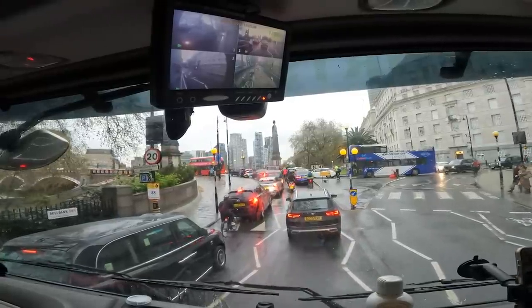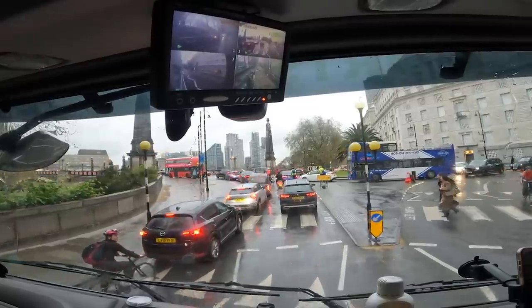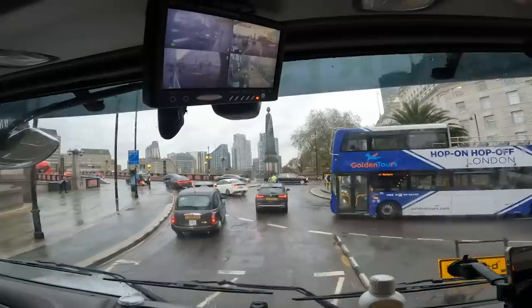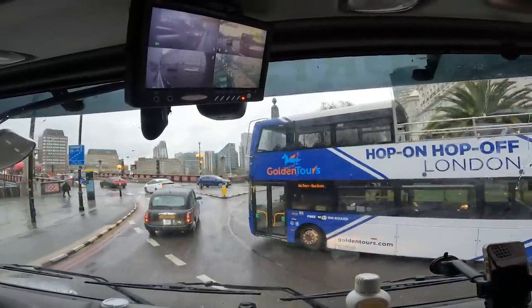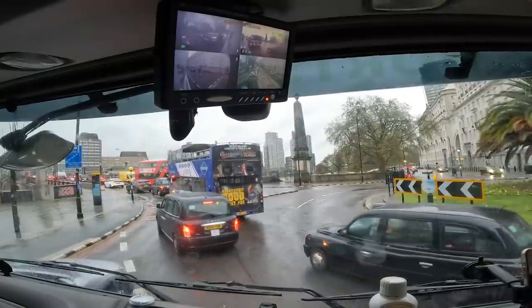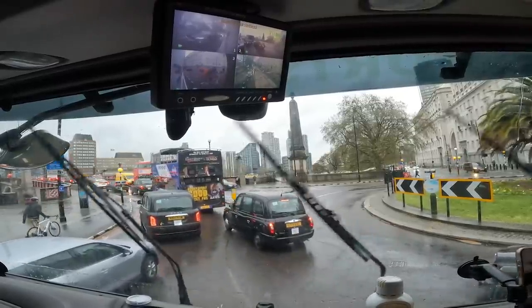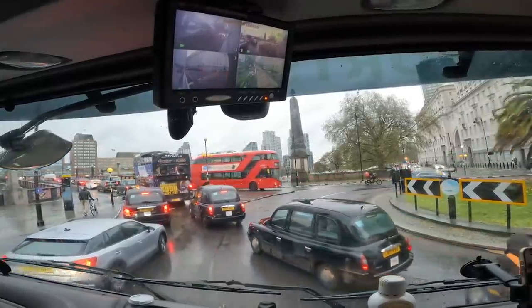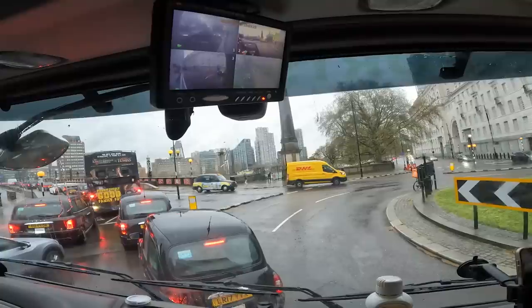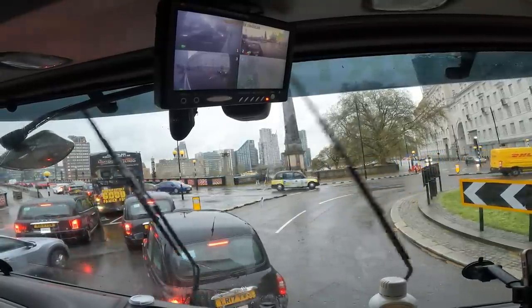I might need to take up two lanes to get around this. Zebra crossing clear. Ah, now we can get around in one lane. Need someone to let us out, that's all. Barge way out. If I didn't see that cyclist, I would have squashed it.